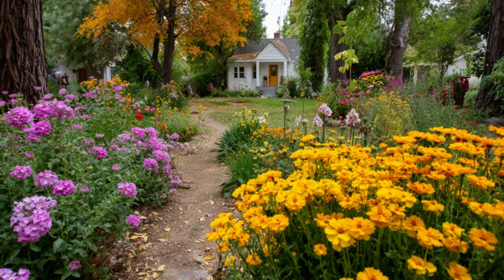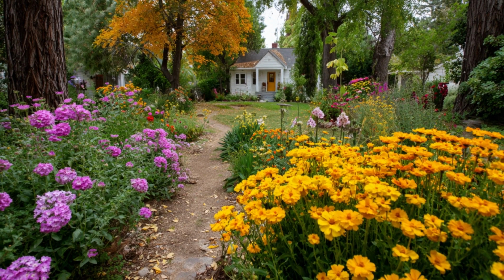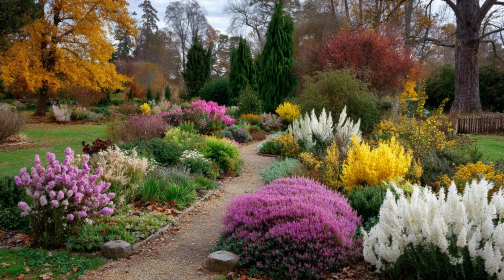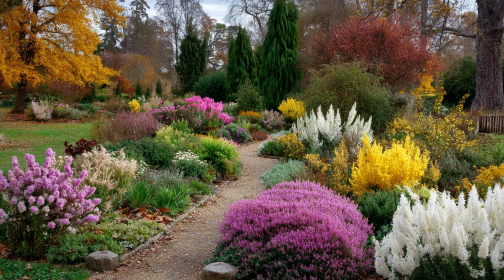Allow some areas to grow wild, with minimal pruning and natural cycles of bloom and decay. Let spent flowers go to seed, enjoy the fading colors of fall, and embrace the textures of winter. A little imperfection is part of the magic, and nature appreciates it too.